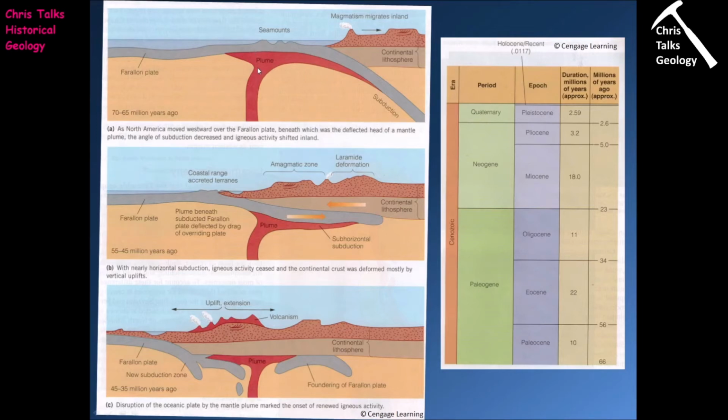So this is the oceanic crust of the Farallon plate, and underneath it we have our mantle plume. And once again, our mantle plume is hot, buoyant magma, it wants to rise. And so when this portion of the oceanic crust is being subducted, instead of diving down into the mantle at a normal angle, the buoyancy of the mantle plume pushes the oceanic crust upwards and essentially makes it grind along the bottom of the North American plate. So essentially our angle of subduction is near horizontal. Now, this means that the deformation that we're seeing, instead of being focused over here towards the front of the subduction zone, is now being spread out throughout this entire region.